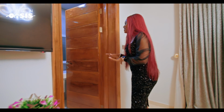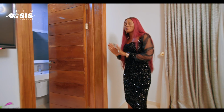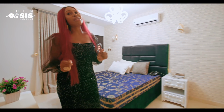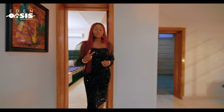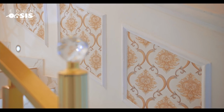We have floor to ceiling tiles here, the mirror and the shower head, the shower faucet. Great, beautiful and well-sized toilet and bathroom. Let's go upstairs because I want to show you the primary suites, because yes, we have two primary suites, the madam's room and the primary suite. So come with me.